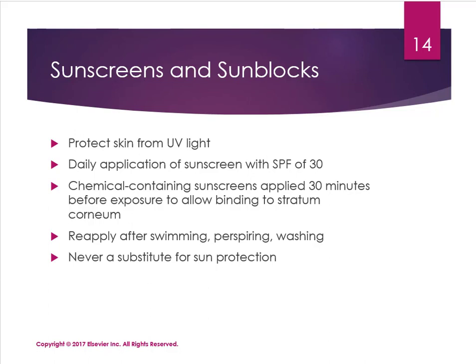When kids or adults are out playing, perspiring, or washing, it's important to reapply frequently, and there's never a substitute for sun protection other than being inside. So encouraging parents to protect their kids' skin is very important.